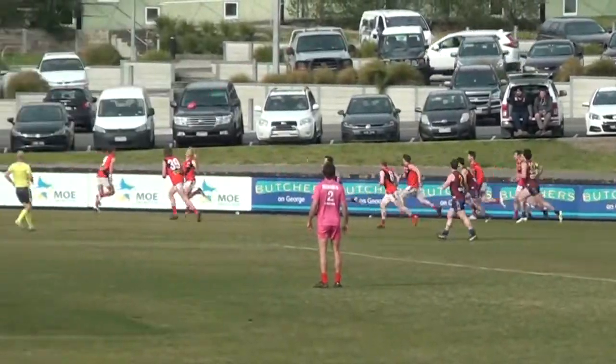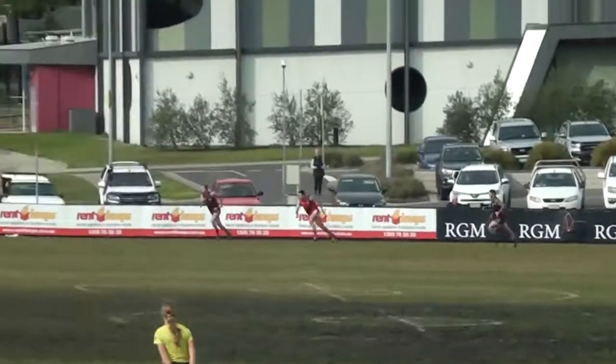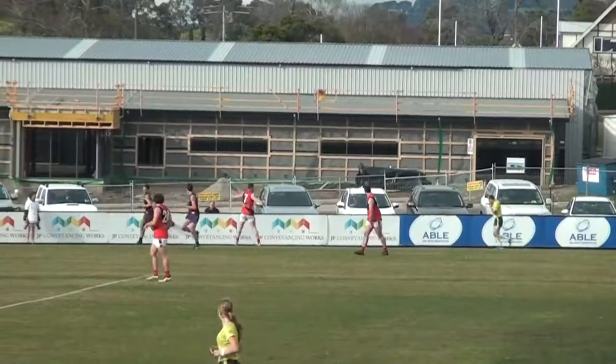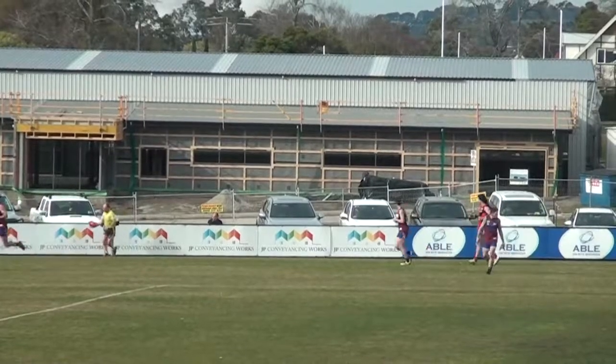Hines gets on the end of it and they find their way out of defence, but only momentarily. They run into a brick wall after Vickery tried to chase one down, and now Hines from a standing start gains 55 metres. It spills off hands of Lachlan Reese and out of play. Right half forward flank, Bairnsdale to attack.